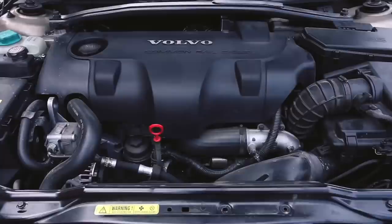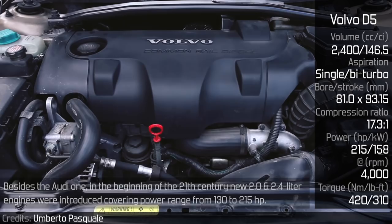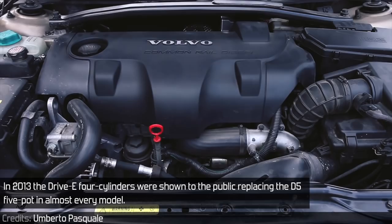Volvo D5. Volvo, as one of the few brands recognized for 5-cylinder engines, had a diesel equivalent in its lineup as well. Besides the Audi one, in the beginning of the 21st century, new 2-litre and 2.4-litre engines were introduced covering a power range from 130 to 215 horsepower. In 2013, the Drive-E 4-cylinders were shown to the public, replacing the D5 5-pot in almost every model.